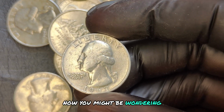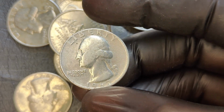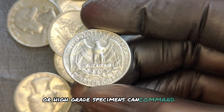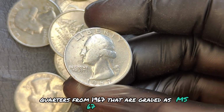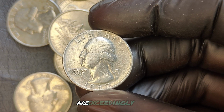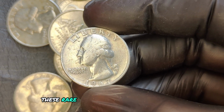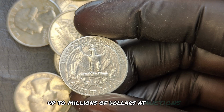Now, you might be wondering, why would a 1967 no mint mark quarter be worth millions? Great question. While most of these coins are only worth 25 cents or perhaps a little more in mint condition, certain error coins or high-grade specimens can command a serious premium. Quarters from 1967 that are graded as MS-67 or higher by PCGS or NGC, the top coin grading companies, are exceedingly rare. Coins of this grade are almost flawless, with minimal marks and a bright, shiny luster. These rare, high-grade coins have fetched hundreds, thousands, and in some cases, up to millions of dollars at auctions.